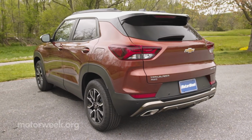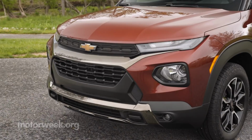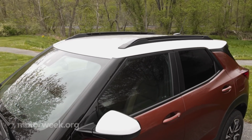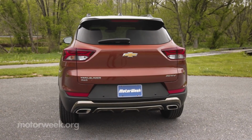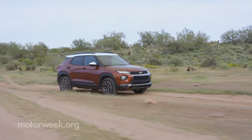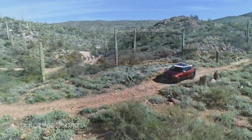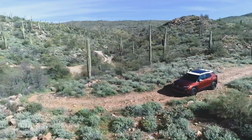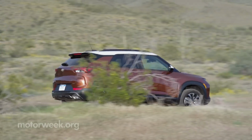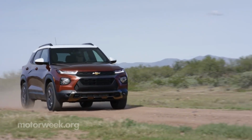This Trailblazer Active takes the rugged route, getting a nip and tuck to the front fascia for a little more clearance, simulated skid plate, two-tone paint with roof rails, and unique exhaust tips. It's not exactly an off-roader, as even Chevrolet claims it was designed to enhance performance and ride comfort on gravel terrain. You don't necessarily need all-wheel drive for that, but it is available on the Active as well as every Trailblazer trim except the base L.